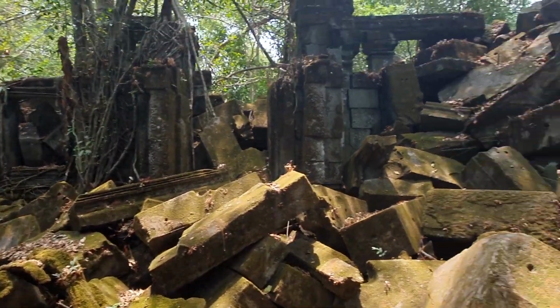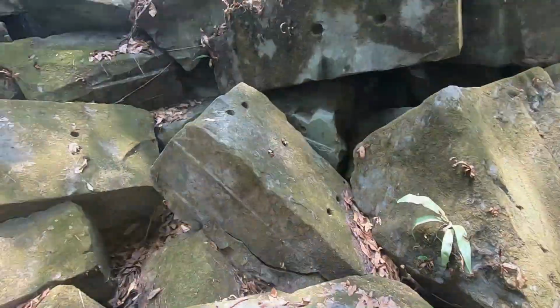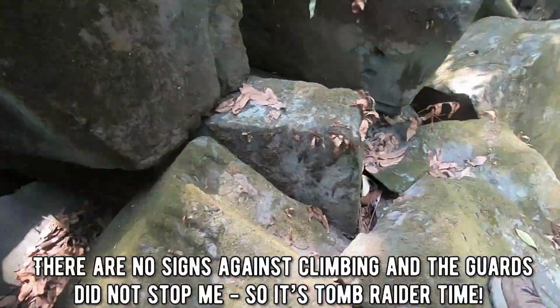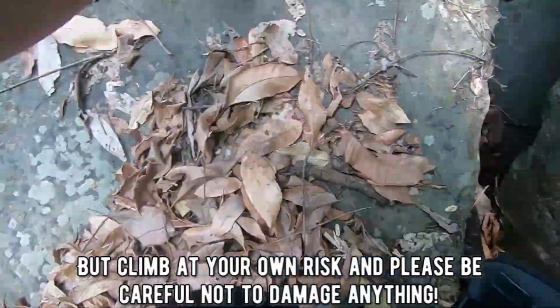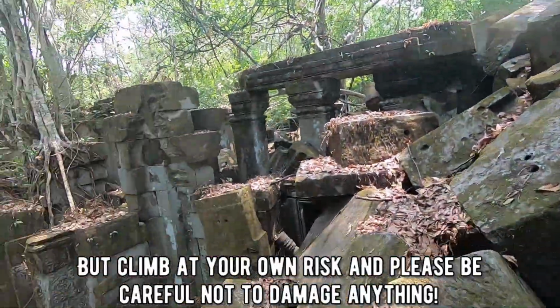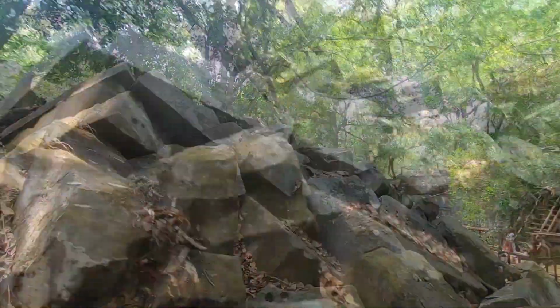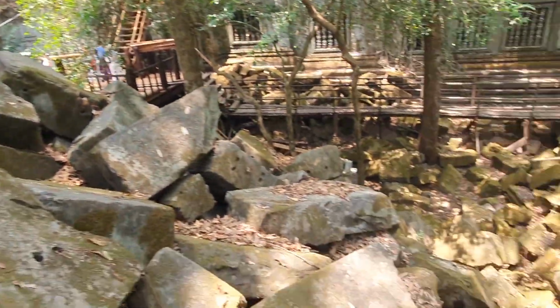I wonder if we're allowed to climb up this thing. Let's give it a shot. Pretty nice up here. You can get a bird's eye view of these ruins.